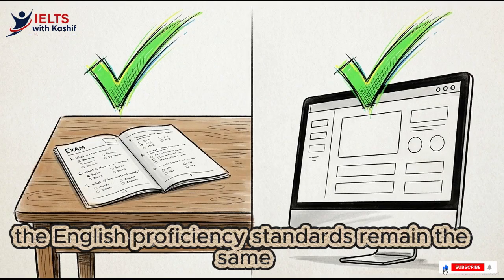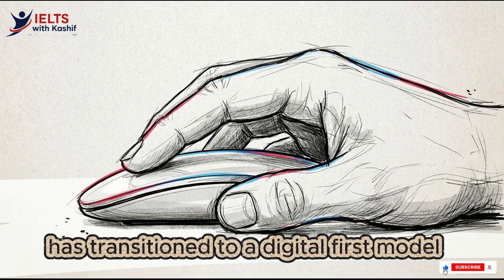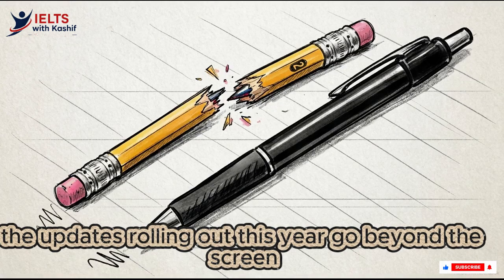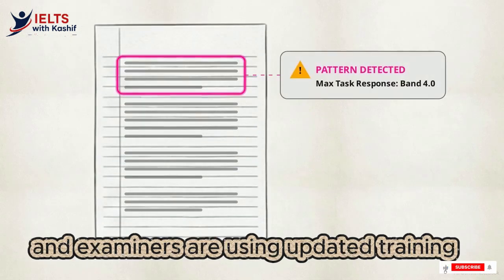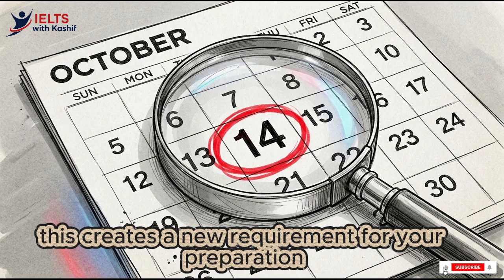The English proficiency standards remain the same, but because the delivery method has transitioned to a digital-first model, you will need to update how you interact with the test materials. The updates rolling out this year go beyond the screen. Pencils are now banned in favor of black ballpoint pens, and examiners are using updated training to identify memorized answers. This creates a new requirement for your preparation.